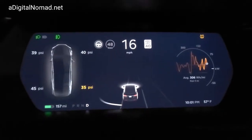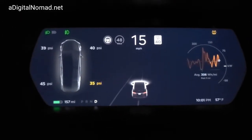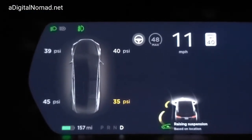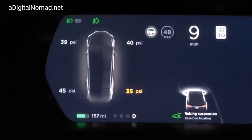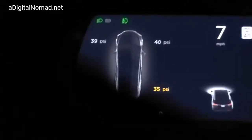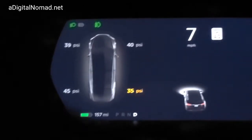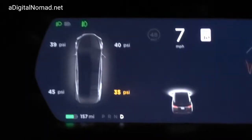See this? It says 35 on my tire. That means it's got a hole in it because the other one is 45. It could be because my fat butt is sitting here in the back right. No, something else is wrong. It's definitely a leak of some kind.